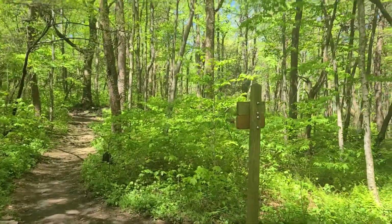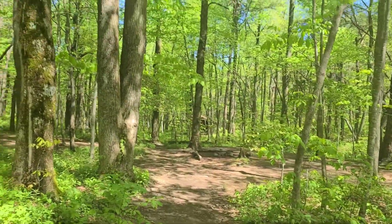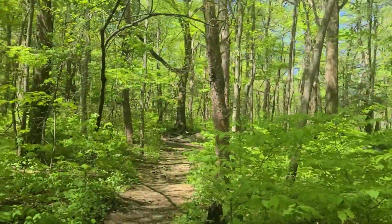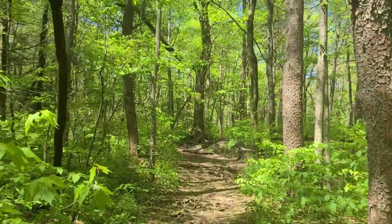So 11:37, and I'm back at the Black Mountain shelter. So I'm making really good time. Obviously most of that was downhill, so I was able to do a little better than going up.